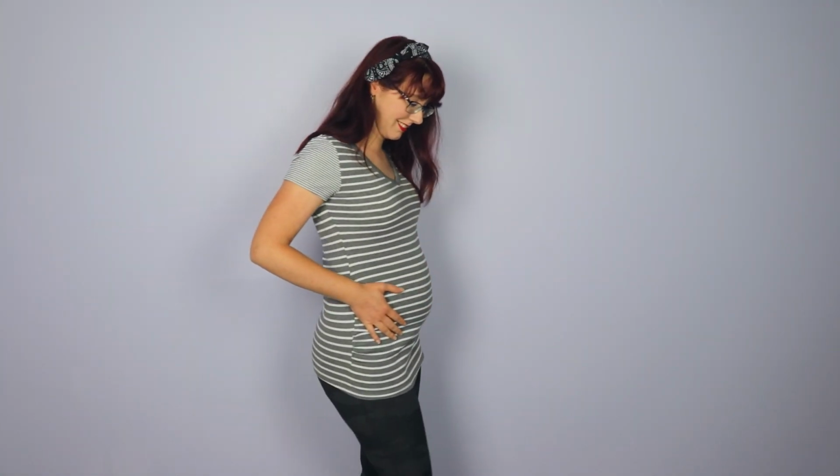This is from Oh Baby by Motherhood. So I like that this is nice one layer and it's got the ruching on the side there, and it just fit really well and it's really soft and was in really good condition.